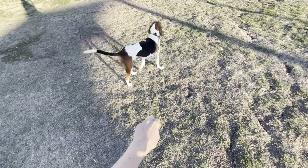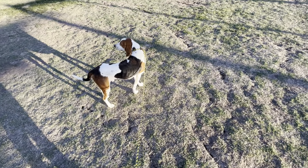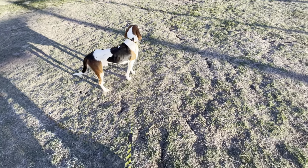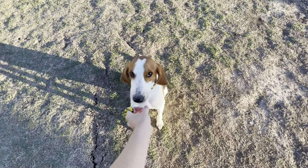But he does also need to mind me, so when he hits the end of that leash, I just hold pressure. But he didn't really pull there, so I wasn't holding pressure. I'm just waiting for him to acknowledge me again. Chewy. So then I put some pressure on, and he gives in and comes to me, and I give him a cookie for making a good choice.